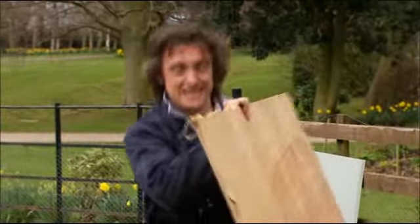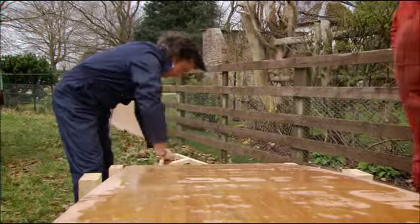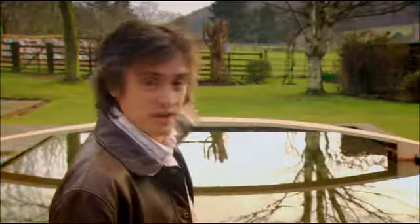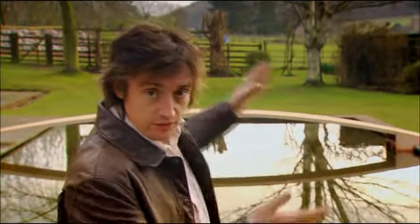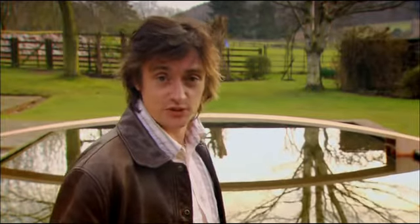Thing about plywood, it might look ordinary, but it's got hidden strengths. Let's see. I'm going to try to make something that's light and strong. And I'm going to think like an Egyptian and make it elegant as well. Plywood. This bridge has been constructed entirely from it, by layering, laminating different sheets of it to form that graceful curve. But plywood isn't just about making beautiful shapes. And it is a beautiful shape. It's also surprisingly strong.